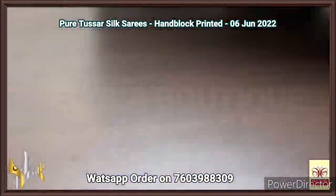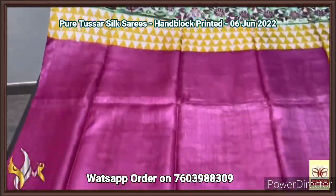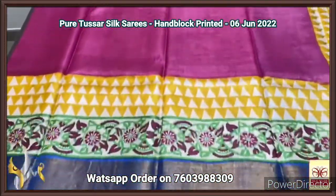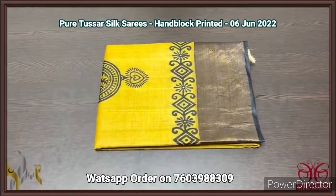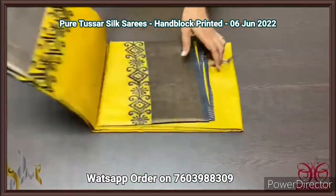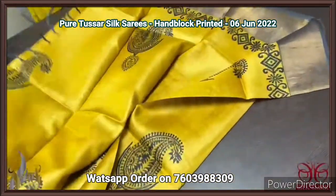Saree is pink. At the top and bottom we have a beautiful geometric pattern as well as a floral pattern printed using yellow, green and pink. We also have blue borders. Excellent saree, very colorful one with authentic silk. Pure Tussar silk saree, premium quality, handblock printed, zari borders done on a premium acid washed boiled Tussar fabric.